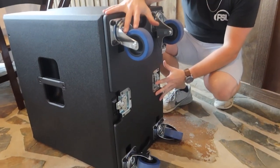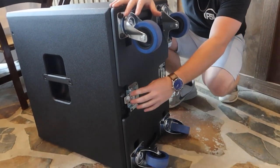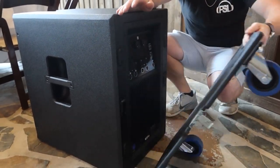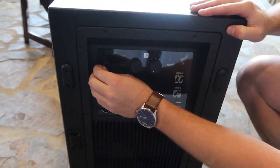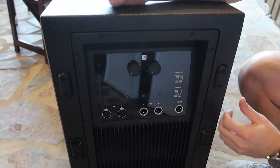So this is the caster plate. Highly recommend you get this because these subs are a little bit on the heavy side. So it just undoes like any road case you would have. Two clips, caster plate comes off the back. Pull it out. We haven't really done anything. You can see we still have the protecting film on the back here. That was a very satisfying sound.